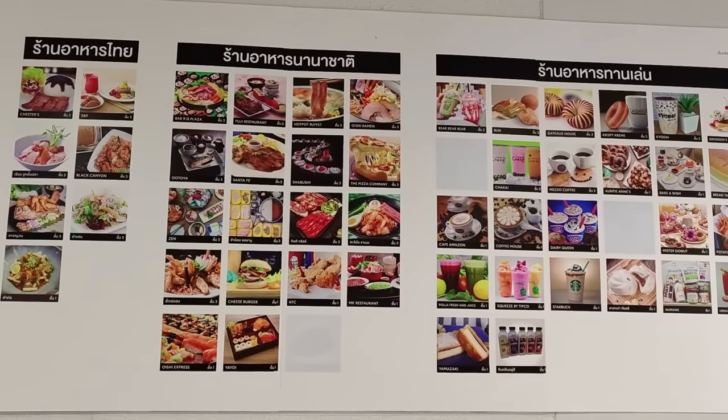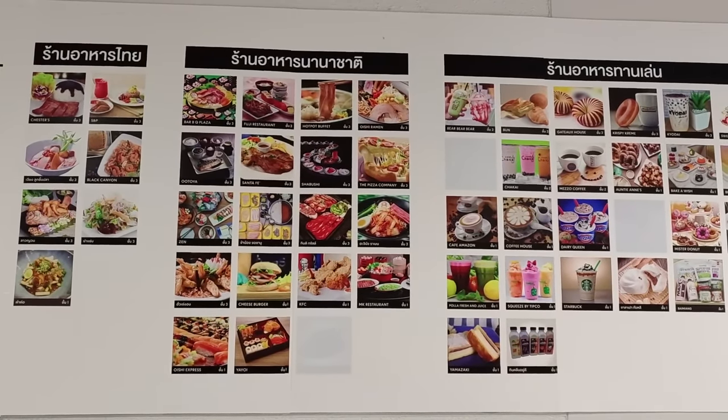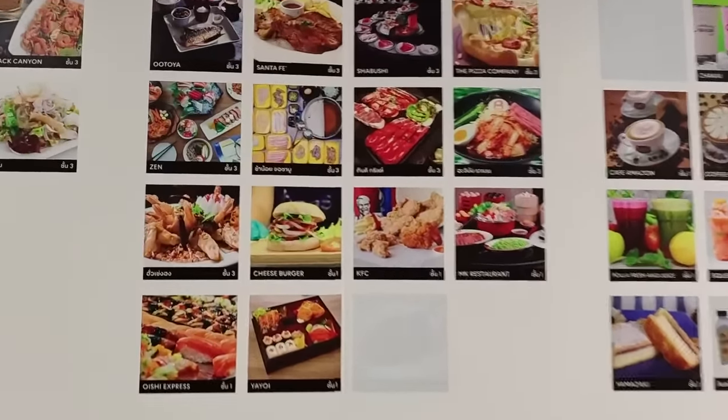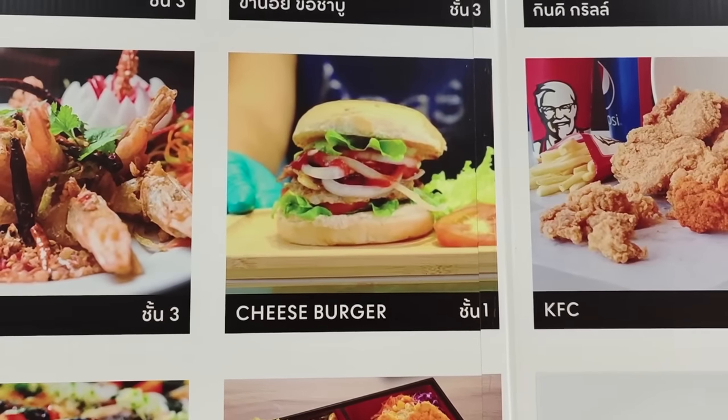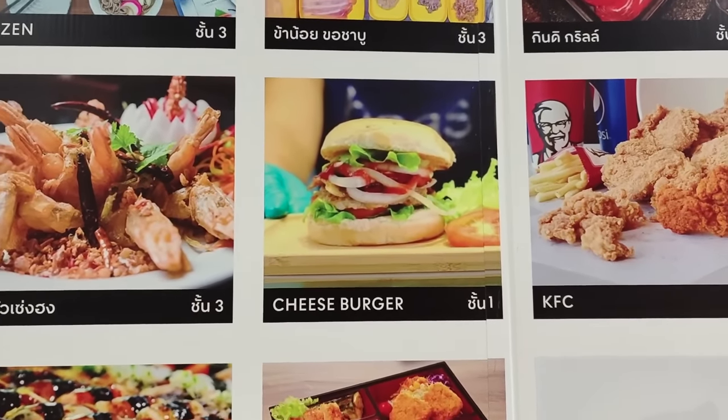It's a list of all the places you can eat here, so I only saw a small fraction of them. Look, I missed a place called Cheeseburger. How could I miss that? Somewhere in here is a place called Cheeseburger.